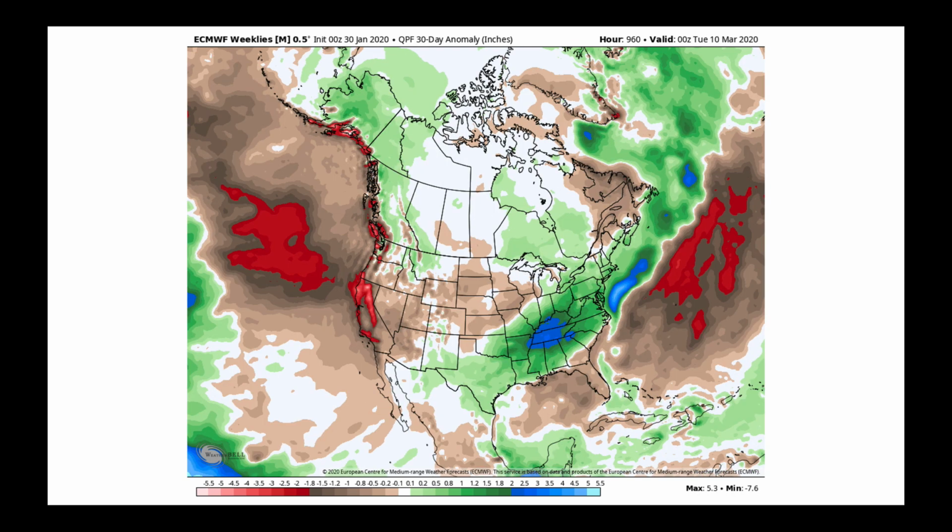To finish this up, I just want to give you the latest long-range European model projections here. And it appears that the pattern that we have suggested it's going to go into to start the month may persist throughout the month. And this is going from February 10th through March 10th. And again, we are seeing this area occupied by much drier than average conditions.